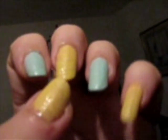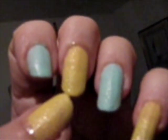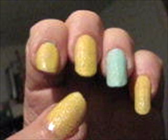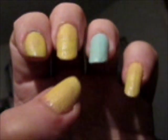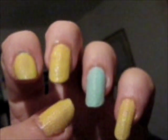Using these two Barry M's this week, and oh, that's not the way I meant to do them. I meant to do just one accent nail. I didn't mean to do them like this. What am I thinking? Right, I've now put this right and put it how I intended, but that's only one coat on that finger and 2 coats on all the others.